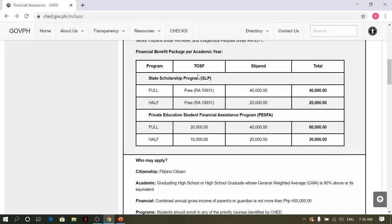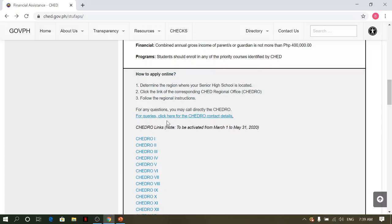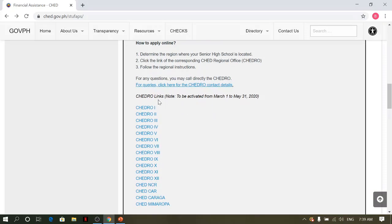We're basically done. So let's look at the online application process for the CHED Scholarship, and it's listed right here. Number 1, determine the region where your senior high school is located. One of the implied requirements is that you need to be attending one of the high schools located in the Philippines. And the reason is, CHEDRO, also called the CHED Regional Office, and the CHED offices cover a specific region in the Philippines. So that would mean that your high school should be located in the Philippines in order for you to apply for the scholarship.